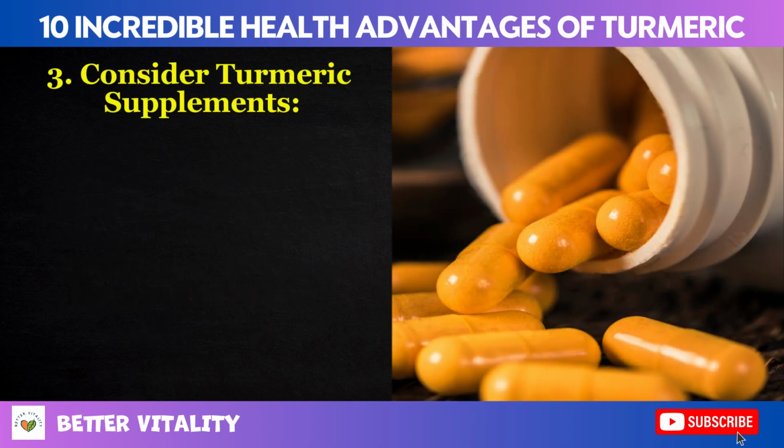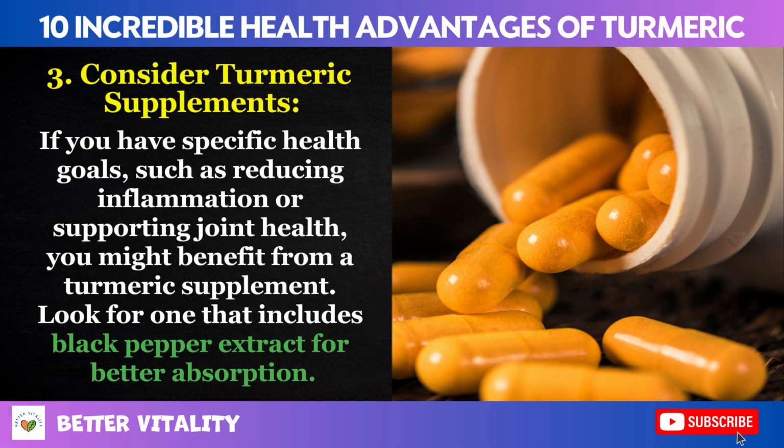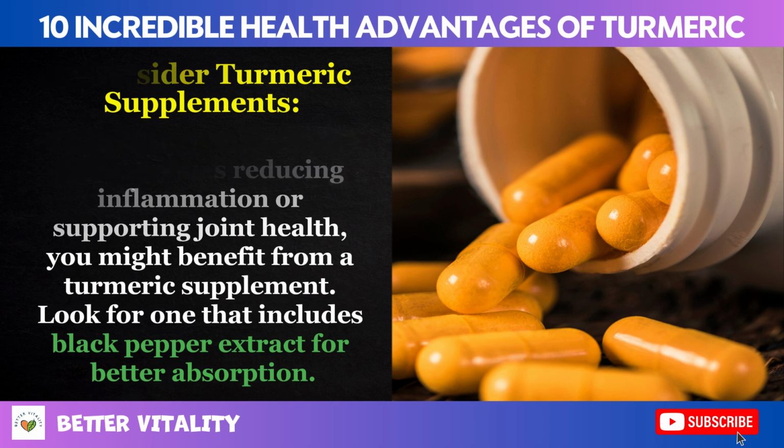3. Consider turmeric supplements. If you have specific health goals, such as reducing inflammation or supporting joint health, you might benefit from a turmeric supplement. Look for one that includes black pepper extract for better absorption.